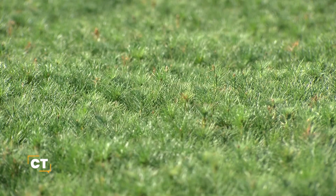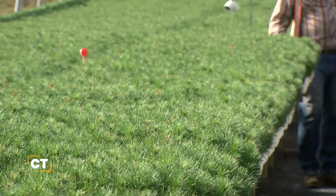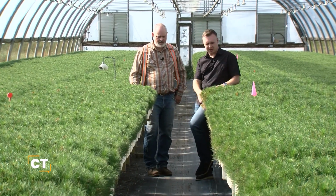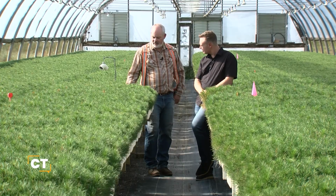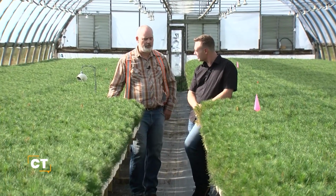How many greenhouses did you say you had, Jeff? There's 110 here. Okay, so we're at greenhouse 19, which has the lodgepole pine. Correct. People know lodgepole pine is the most common tree you would find in our region. It is. This and interior spruce are the bread and butter trees of the Prince George area.